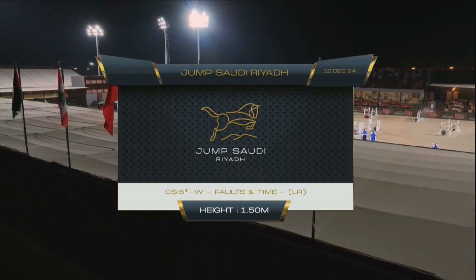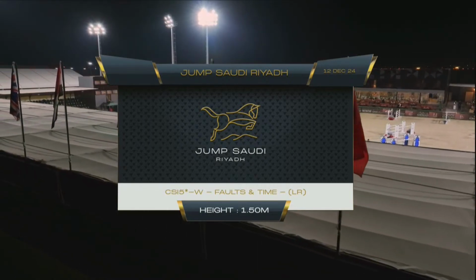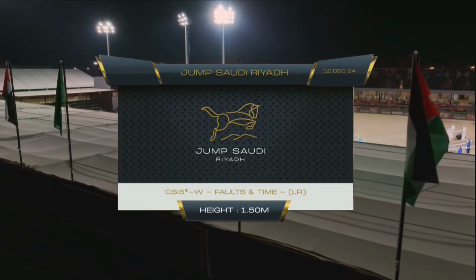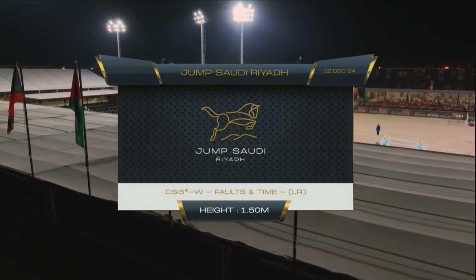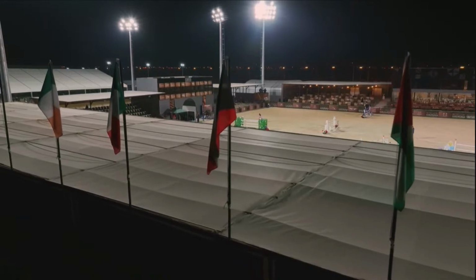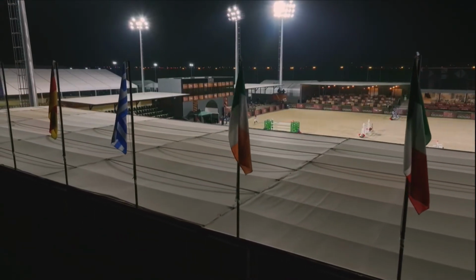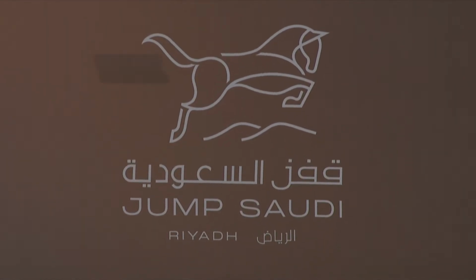2 peaks to the week as well, with tomorrow night's 2-rounder World Cup qualifier, continuing the points accrual on the way to the Longines FEI Jumping World Cup finals that started here at this venue last week, and Saturday night's 5-star Grand Prix. But our feature tonight, day 1 of the 5-star week at Jump Saudi, is going to be a 1.50m world ranking Table A speed competition.